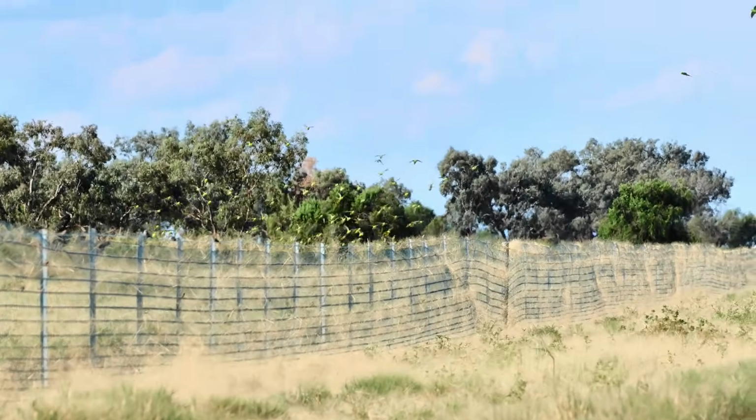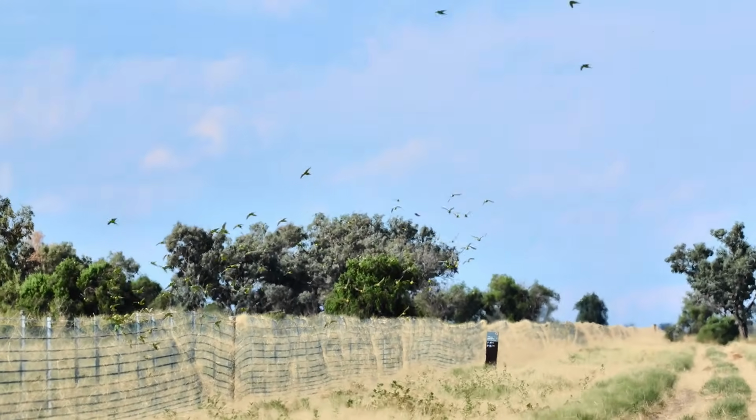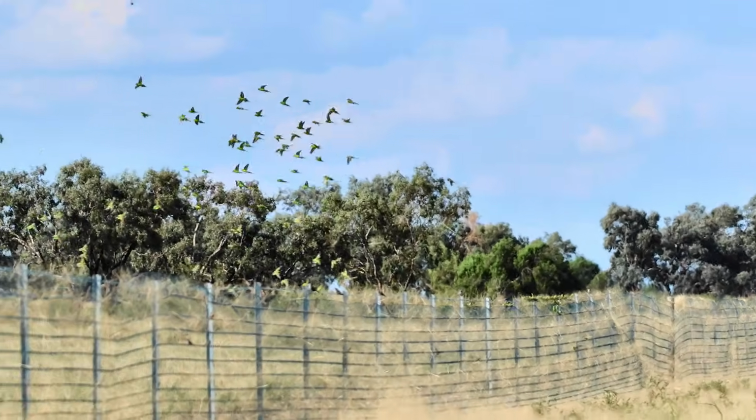So the flocks contain different dynamic groups of birds. So as the budgies move in groups between the flock, so the flock gains more group intelligence about feeding and watering sites.